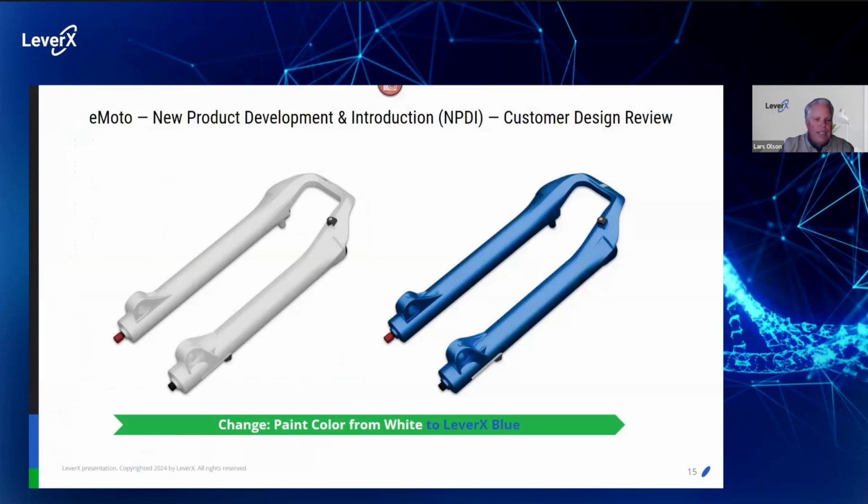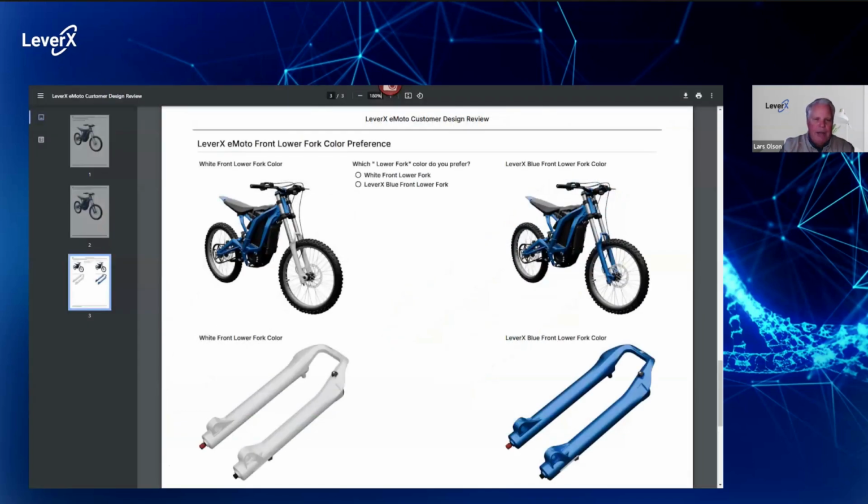During this development phase, we wanted to reach back out to the customer base and make sure that what we were designing was what the expectation was in the marketplace. So we started to create some renderings and reached out to our resellers and our customers, asking them for their opinions in regards to some colorways and so forth. And the result was that there's going to be a color change on the lower front fork here via this customer design review.